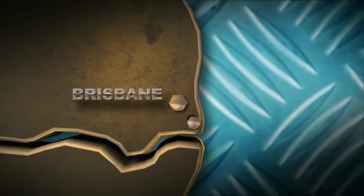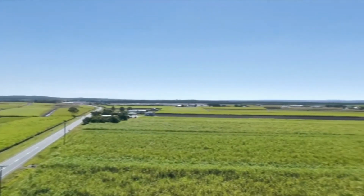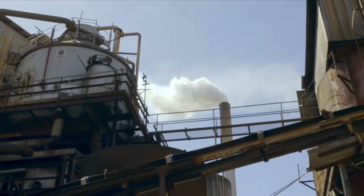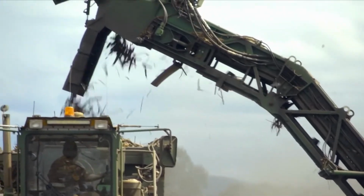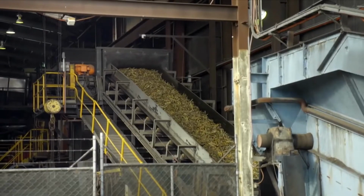Just 50 kilometres south of Brisbane City is Yatala. And here, surrounded by a sea of sugarcane fields, is the Rocky Point Sugar Mill, which has been in production for more than 130 years. During the harvest season, known as the crush, this mill processes 4,000 tonnes of cane a day, resulting in 500 to 600 tonnes of raw sugar.